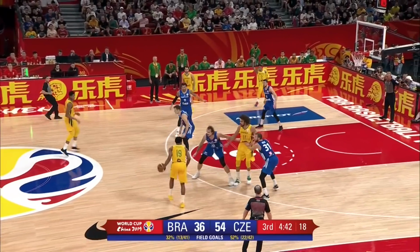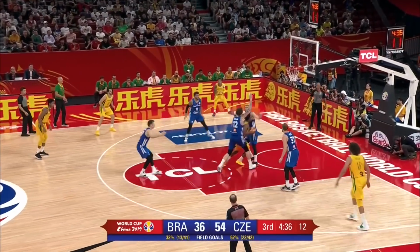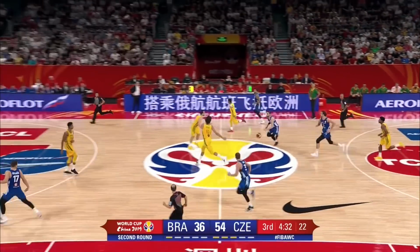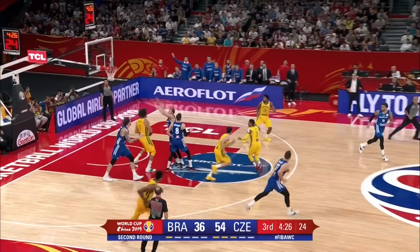Barbosa. Everything breaking down, slowing down into a half-court game. Barbosa looking to bundle his way to the basket, but nowhere near in the end. Cruise onto the corner, Bohacic for 3. Varejao, a rebound.